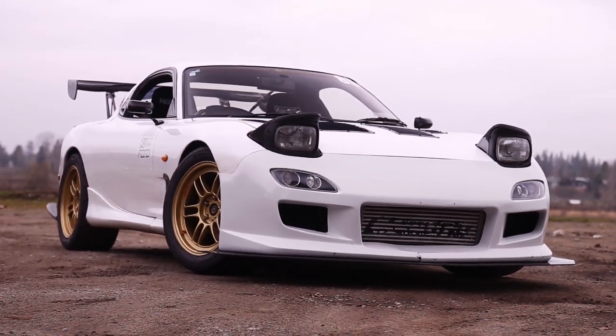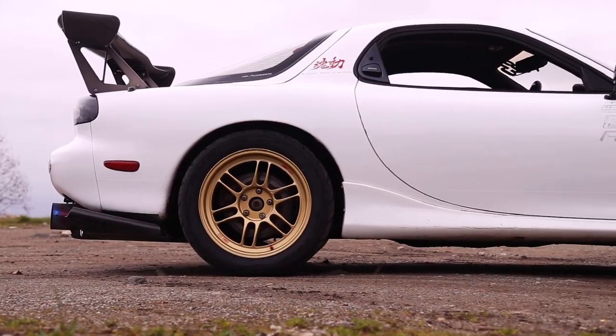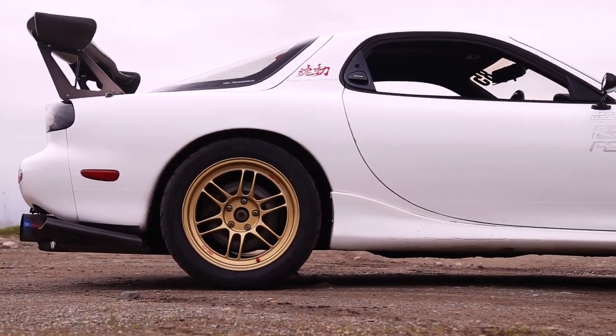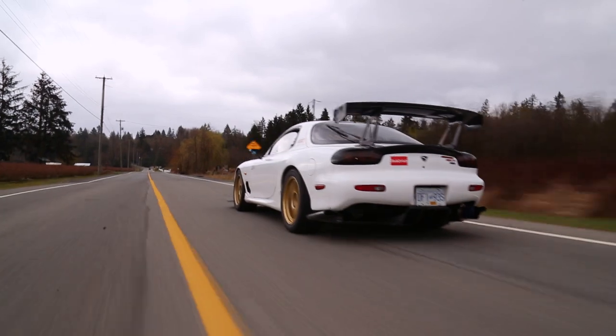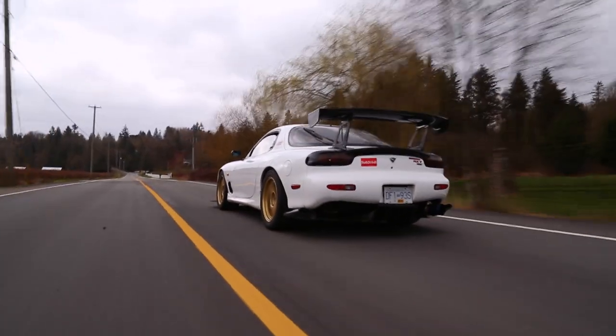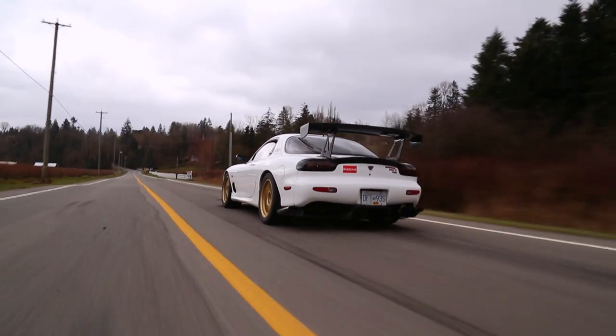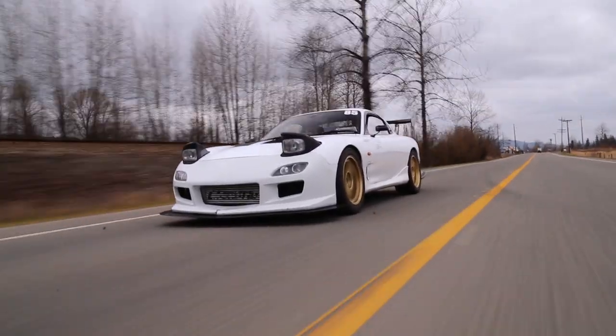Which is extremely contrary to what 99% of FD owners will tell you, you know? Regardless of the one you bring in, you're going to have to rebuild the engine at some point. It's just a matter of when, right? So Joseph went ahead and did it kind of preemptively, so to speak, to make sure everything was in check before he started throwing more boost at it and tried to squeeze a little bit more power out of it.